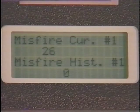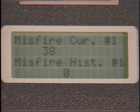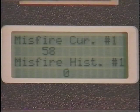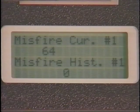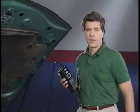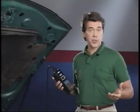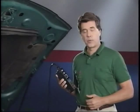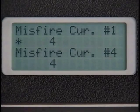The misfire history counter will display the number 0 until a misfire is detected. Once a misfire is detected and the DTC set, the misfire history counter will be updated every 200 crankshaft revolutions. A scan tool can be used to monitor the misfire counter data on all OBD2 equipped vehicles. Knowing which specific cylinders have misfired can help lead to the root cause of the problem. For example, if cylinders number 1 and 4 were both misfiring, the ignition coil that they both share may be the cause of the problem.